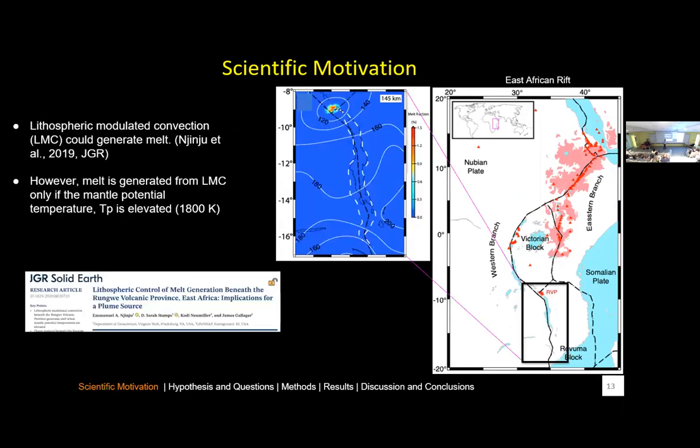And in a previous study, we developed a lithospheric modulated convection model that incorporates melt generation. And yeah, we're happy to be able to generate melt. The melt fraction is generally less than 1% at depths of 130 to 150 kilometers. However, for very elevated mantle potential temperatures, which suggests there's a possible heat source beneath the lithosphere in the Rungwe volcanic province, maybe from plume head materials.